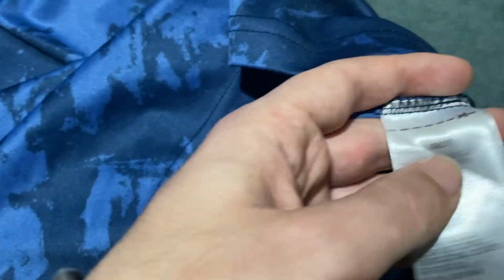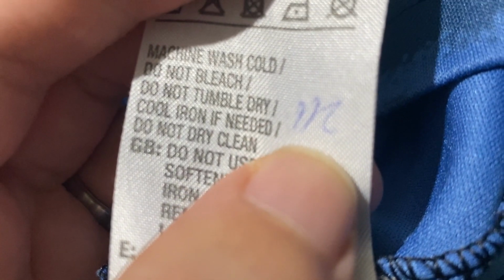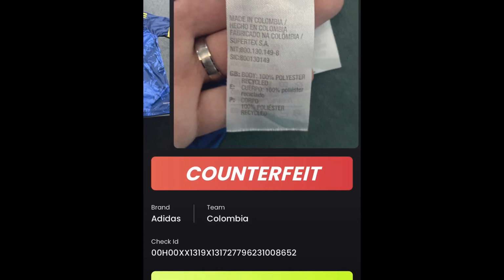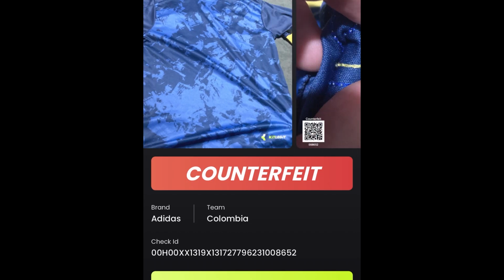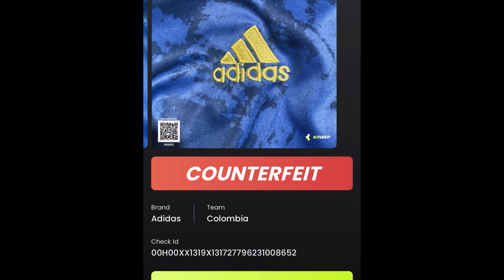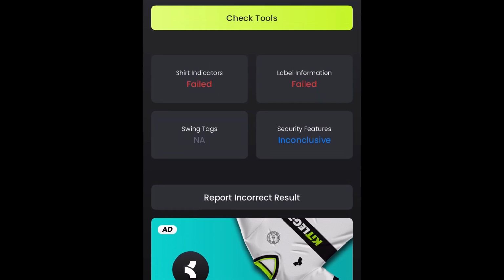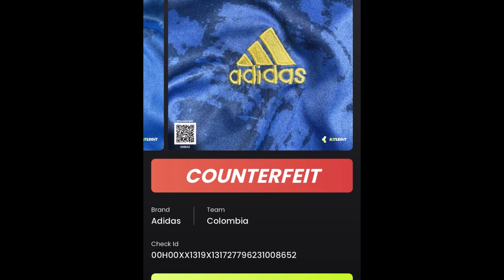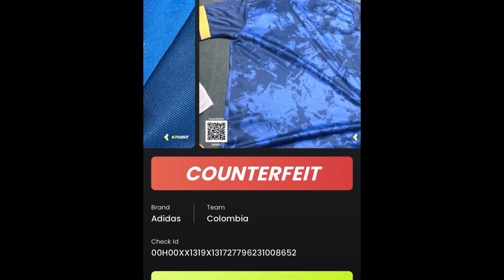And we come down to our tag down here. If I remember, there should be a pen mark on it somewhere. It's faded. And there we go. Hidden away is the pen mark just there. And there we go. You can see this Columbia came back as counterfeit. There were actually more pen marks, also on the label at the top. It says security features inconclusive because, of course, it has the correct code. But the shirt and the label information was wrong. So it tells me it's a counterfeit.